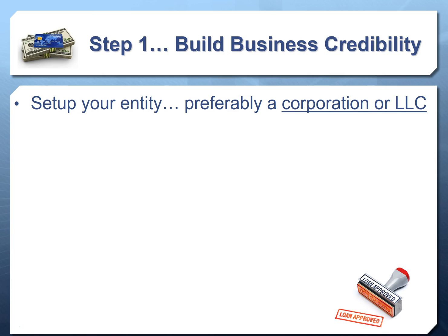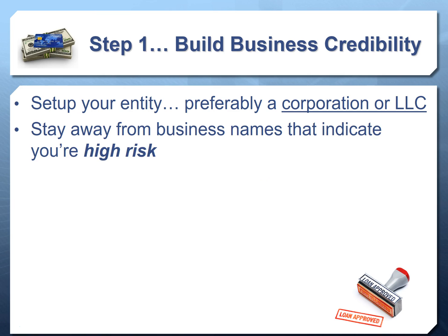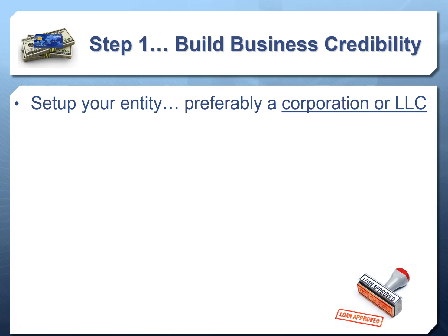But if you choose a corporation or LLC, you and the business are separate, and you can also separate your liability as well. So if the business were ever to get sued, you can't get sued, and that means if you were ever to default on credit, you literally separate that liability because you and the business aren't the same. But you've got to at least take the first step of setting up an entity. You have to have an entity to start building business credit.